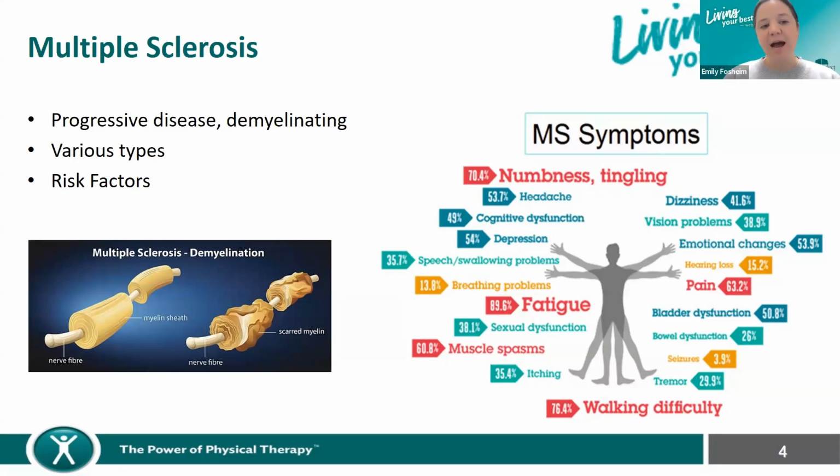So as you look at the condition here, you can see our picture of a healthy nerve on the left and a nerve that's dealt with some of that inflammation and scarring on the right. And you can see how that can create these various symptoms that we're looking at here. So MS can be hard to diagnose for all of the reasons that we've discussed, for how different it can look and for the different types of multiple sclerosis. But the good news is that there is a lot that can be done from a medical and a physical therapy standpoint to impact those with MS.